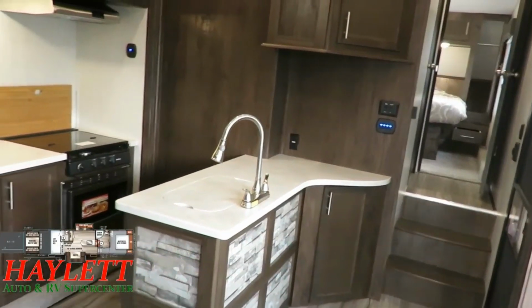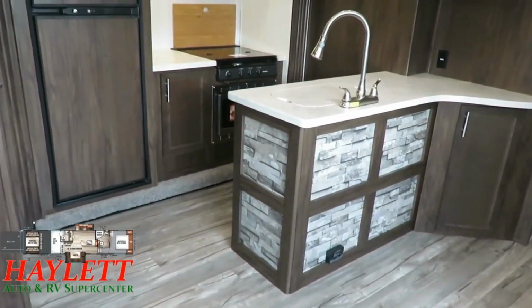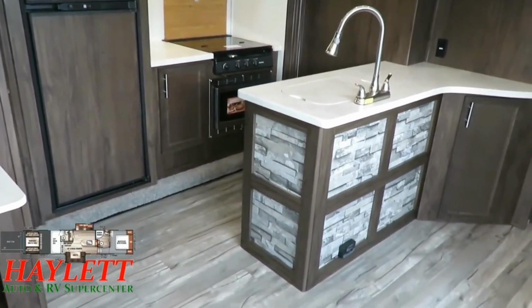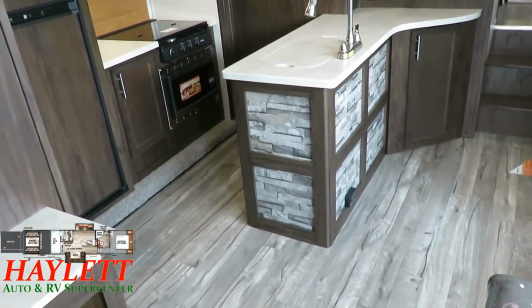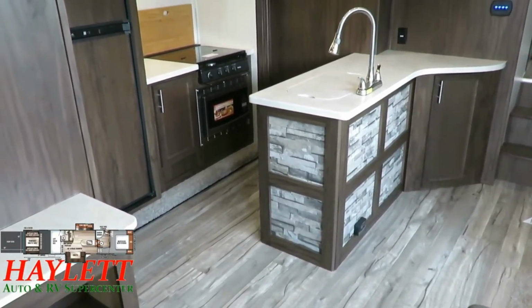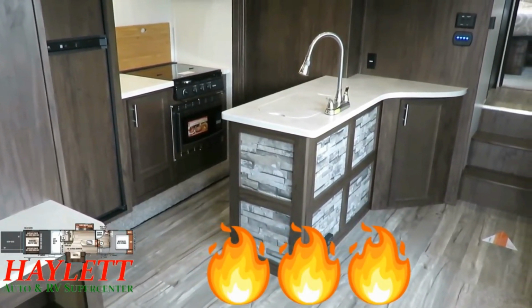Now, over here in the kitchen, in years past, they actually had this sort of foam faux brick stuff in the lower kitchen area. And they've actually gone to, it still has that look, but it's actually an extremely high-def printed panel. And the benefit to that is it's a little less expensive, guys. It still looks great. And it's not a potential fire hazard like they found out the foam stuff happened to be. Whoops.